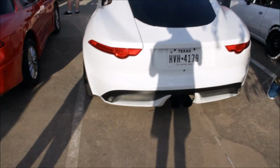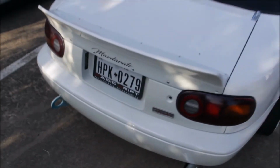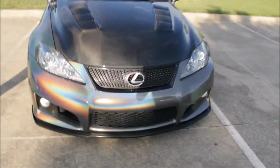Didn't even see this F-Type. Oh yeah. Shout out to Andy Maserati. So from the side, it just looks stock paint, right? But then that's pretty crazy.